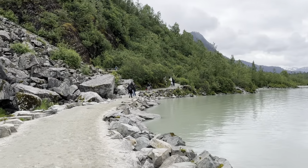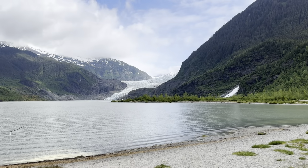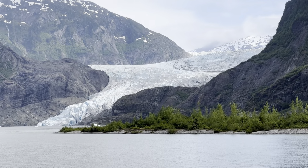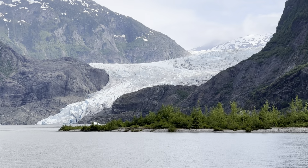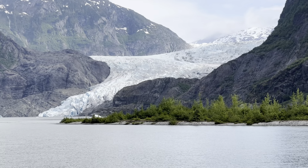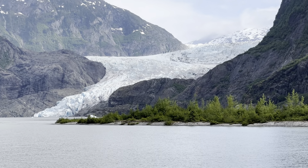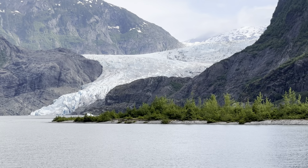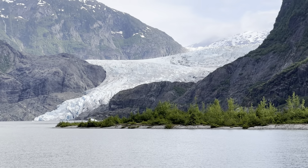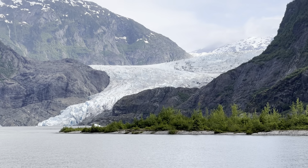All right, falling behind, I gotta catch up. We gotta get back to the bus. There you go, there's another great head-on view of the glacier. That's the best shot right there. I'm a little out of breath because I've been running to these different spots to get you guys the best vantage points possible. But I'm out of time. I'm gonna miss the bus. And it's a long walk back to the ship. Bye, Mendenhall Glacier. You are beautiful.